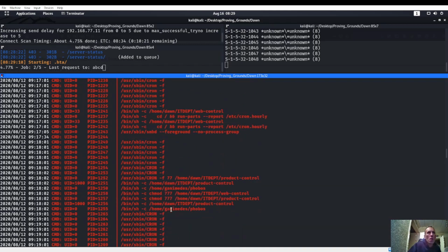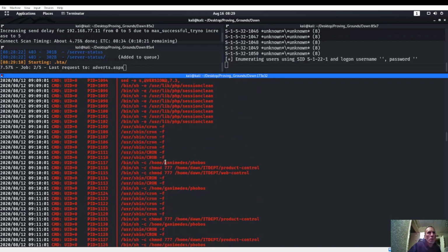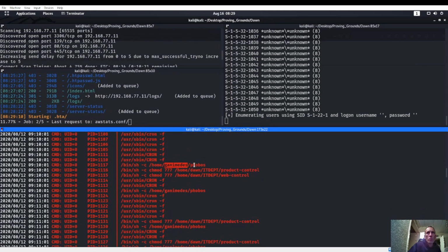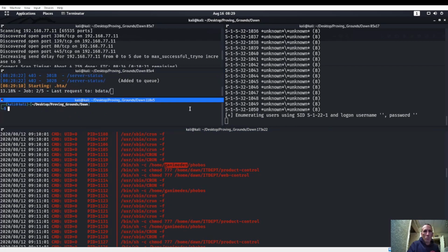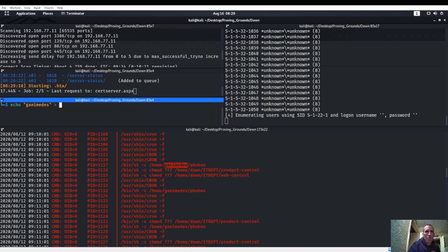Alright, so we have a home Ganymedes, so we know that's probably a name on here. Right? Like right there. Phobos is probably a name. So I'm going to go ahead and cat those two. Let's go ahead and echo into maybe user.txt. And then we'll do that same exact thing, but this time we're going to append the file right to Phobos and then maybe user.txt.